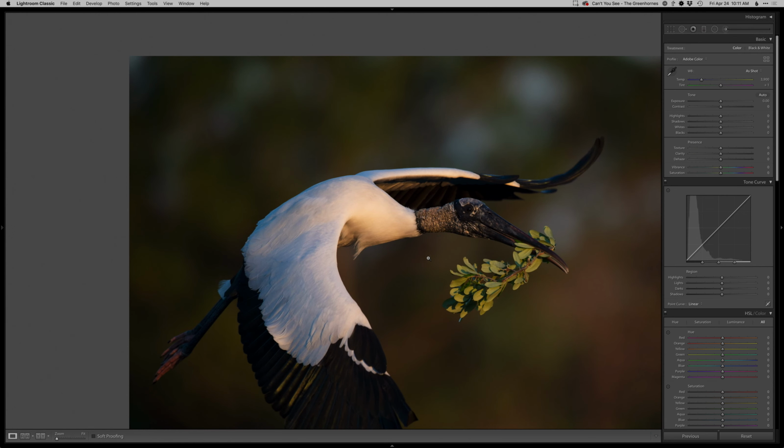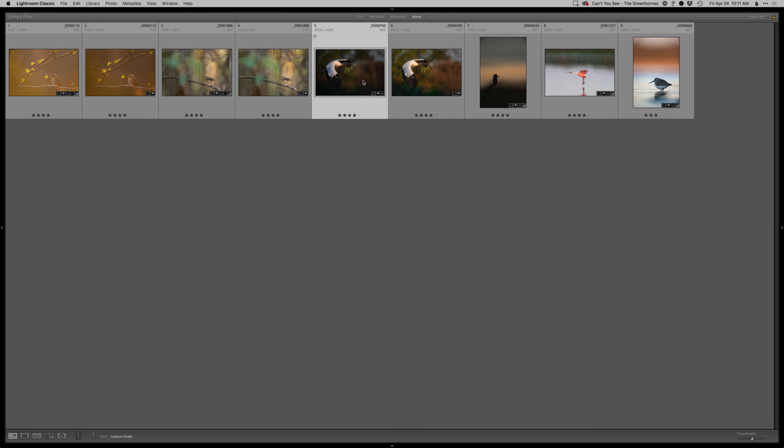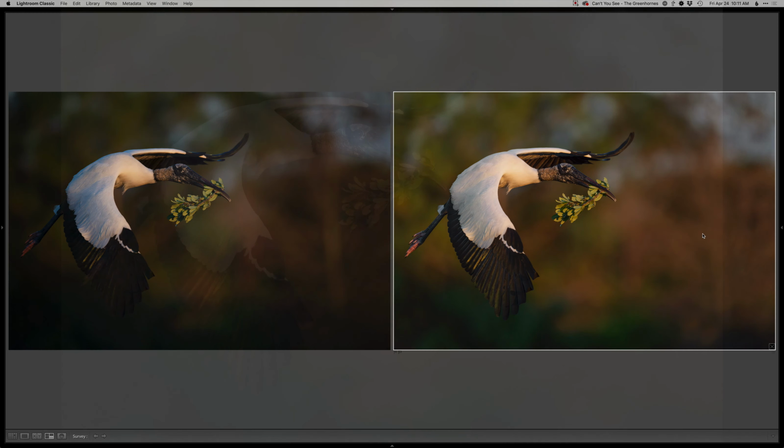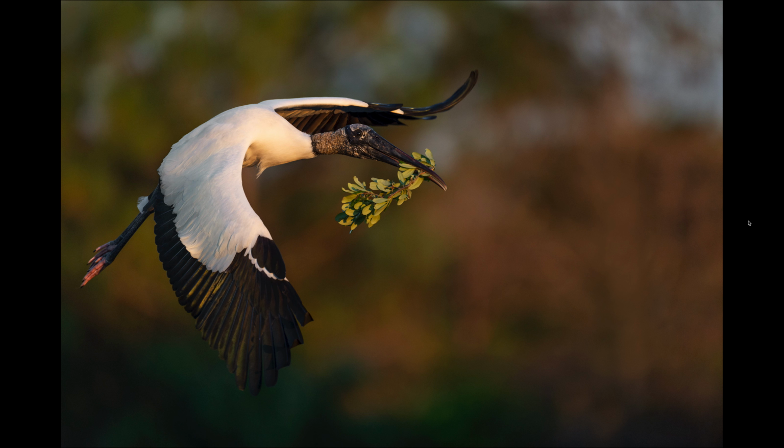And so for me, this is how I like to expose an image. I like to expose for the highlights, and then I can lighten it and get all this, I mean, all this detail down here you can still see is in the original image. But yeah, this definitely looks better. Bird stands out more, and I really like how this one turned out.